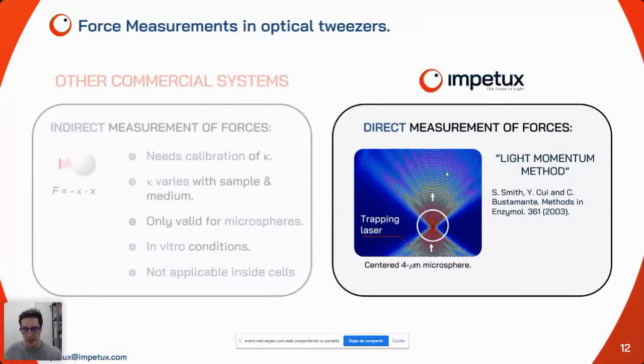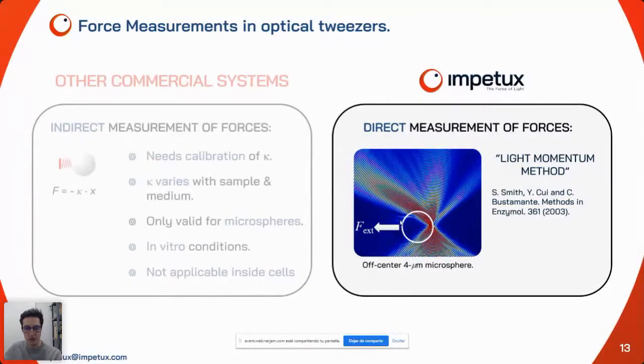Here you can see a microsphere. Here we have the optical trap. This is the incident laser beam and the transmitted laser beam. When we apply an external force to the particle, you can see now that it is displaced from the optical trap, and there is a deflection of the transmitted beam. So the intensity of this transmitted beam is not symmetric anymore. It will change depending on the angle.